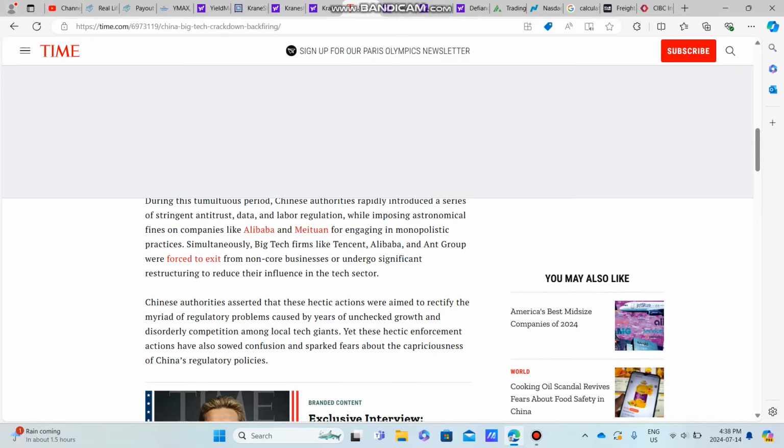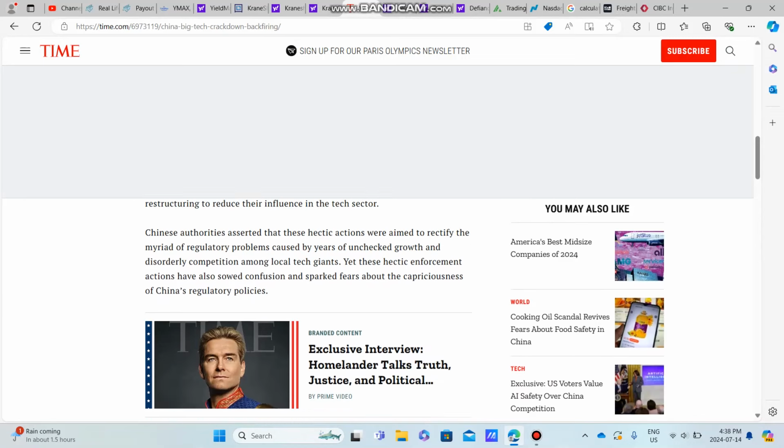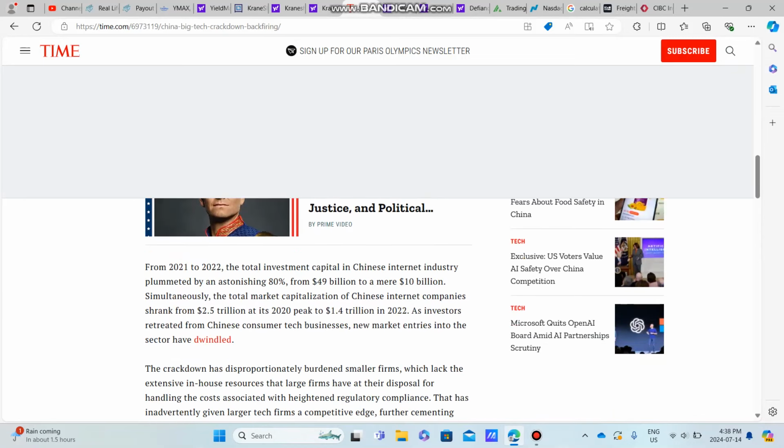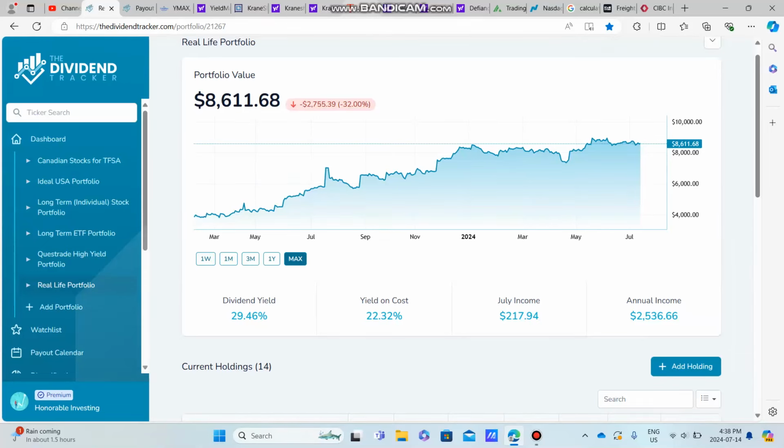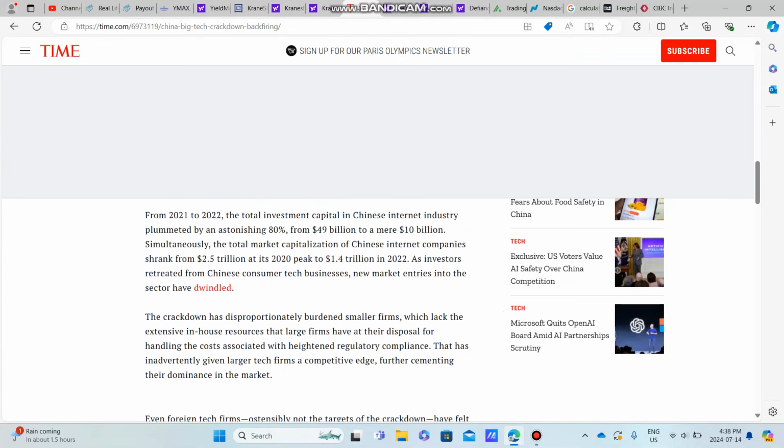Alibaba is the biggest player in the Chinese internet sector. It's a fantastic company. I actually own an Amazon business and I use Alibaba, and I don't think Alibaba is going anywhere. By 2021 and 2022, the Chinese internet sector was roughly about a $2.5 trillion industry. Now it's about a $1.4 trillion industry, and it still has not fully recovered from 2022.